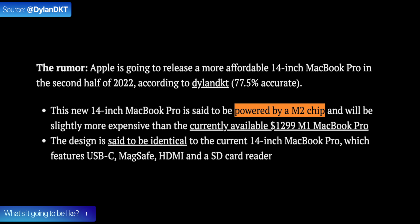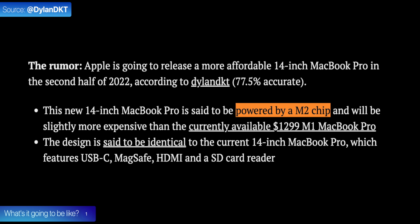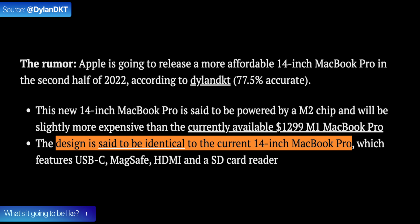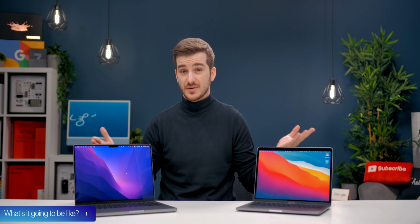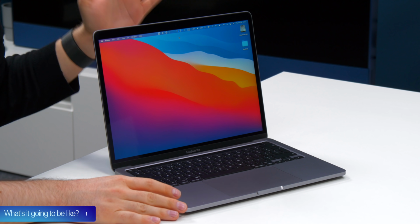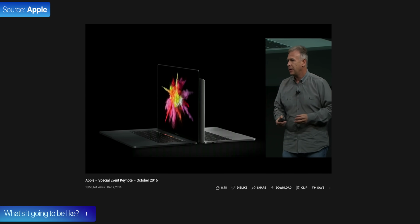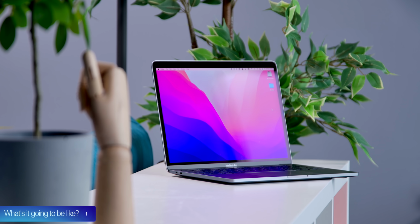And he said that the current 13-inch M1 MacBook Pro would be updated with an M2 model that would use the exact same body as the 14-inch MacBook Pro, including the exact same ports. This seems to me very believable, as the current 13-inch MacBook Pro uses a design that was originally introduced 6 years ago. So Apple does need to modernize this whole design.